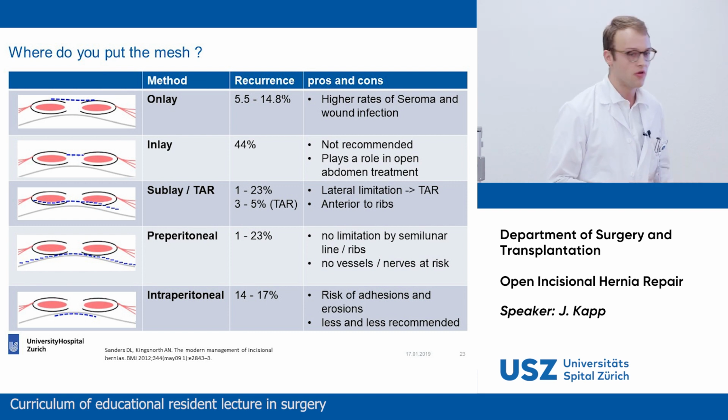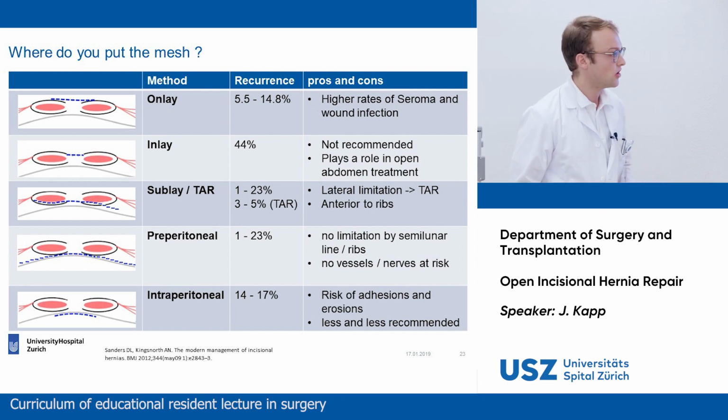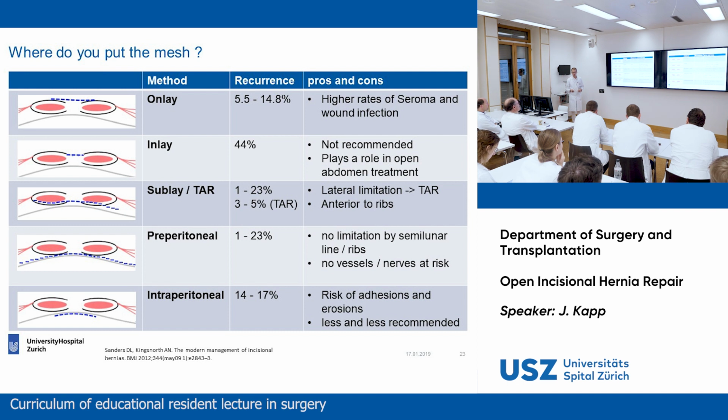Inlay is virtually not used at all anymore. It's got a very high recurrence rate. It's not really recommended, but it does still have a role in the management of complex open abdomen treatment. And it's easy to understand why. When you put a mesh here, there's not much overlap, and the physics of raised intra-abdominal pressure are just going to push that mesh right out.